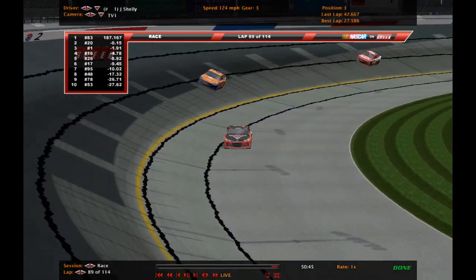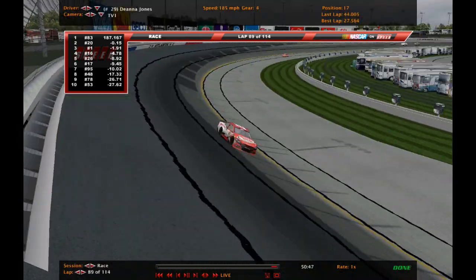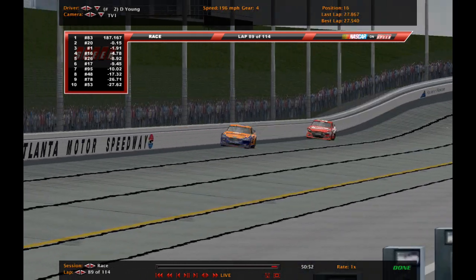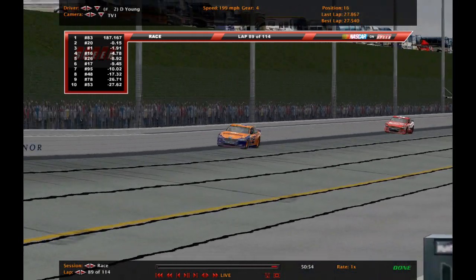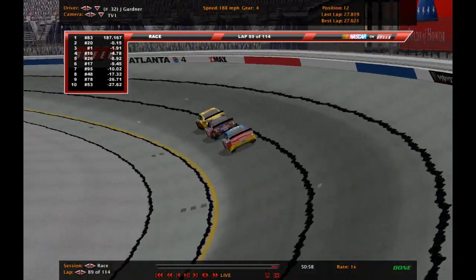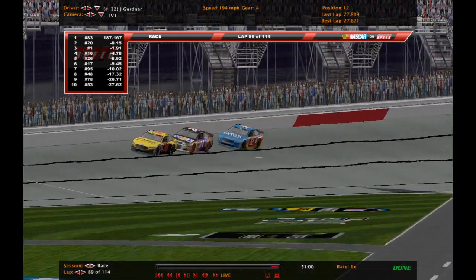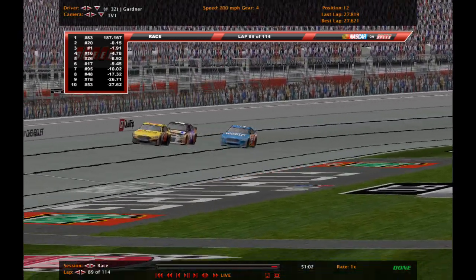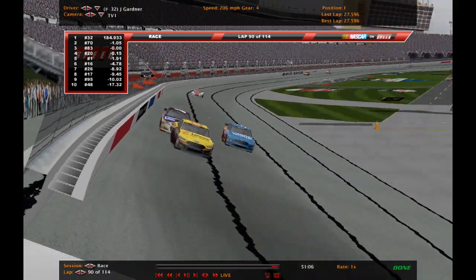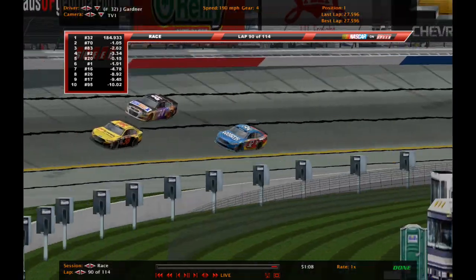Where's the 29 of Deanna Jones? Oh yes, see, she lost ground because of that pit stop hold up. She's down to 4th behind Dylan Young, who's up to 3rd. The field has been greatly spaced out on these last pit stops. And Johnny Gardner is the race leader once more as he makes a move to the inside of Amato.